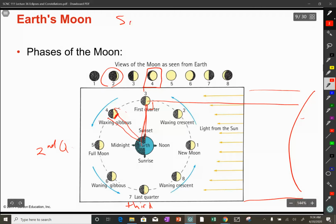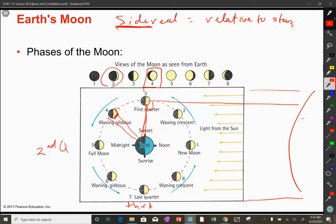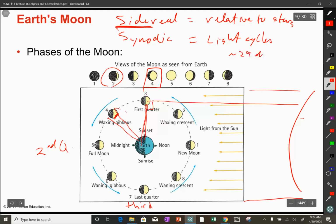So sidereal is relative to the stars. The side there means star. So sidereal is relative to the stars. The sidereal period for the moon is around 27 and a half days. Was it 27.3 days? And then we have the synodic. That's for the light cycles of the moon, and that's around 29 days. So for most purposes, we're simply going to stick with the synodic period.